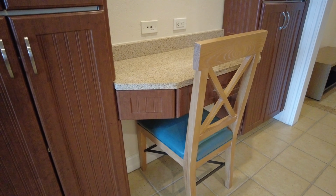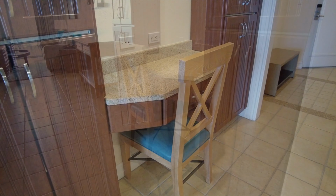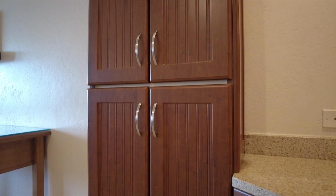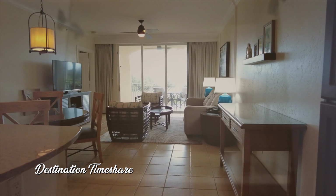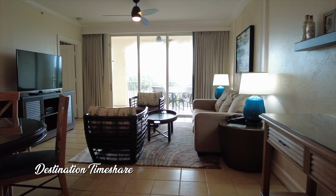Now right across from the kitchen, we actually found this really great set of cupboards, these cabinets here, with kind of a desk in the middle of them. That desk was kind of odd, but these cabinets were actually excellent for packing away any groceries, so you can get them off the countertops and into these cabinets. Definitely a great thing to have. Many timeshare villas that we visit don't have this much storage for your food items.